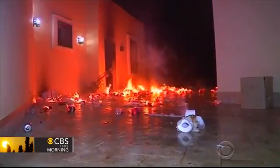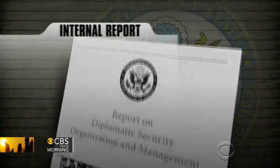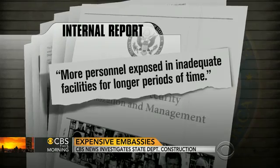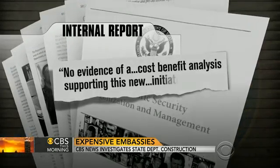After the attack on the Benghazi consulate, the State Department commissioned an internal security review. It warned the slower pace of construction could leave more personnel exposed in inadequate facilities for longer periods of time. It also found no evidence of a cost-benefit analysis supporting this new Design Excellence initiative. Grant Green, a former State Department official, oversaw the report. If it takes longer, it's going to cost more. And if it costs more and it takes longer, it puts people at risk out there waiting for their embassy to be built. Kennedy disagrees with the report's findings.